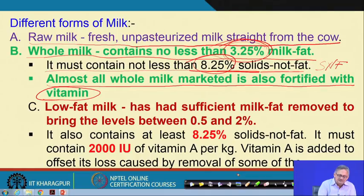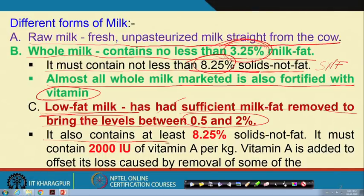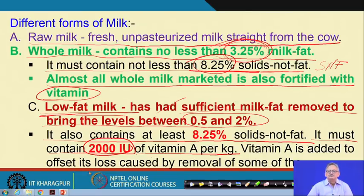Then low fat milk, which has sufficient milk fat removed to bring the levels to 0.5 and 2%, right? So low milk fat also has different names. We said 0.5 or 2% as it is available in the market. It also contains at least 8.25% solid not fat, and it must also contain around 2000 international units of vitamin A per kg of milk, that is also mandatory, right.